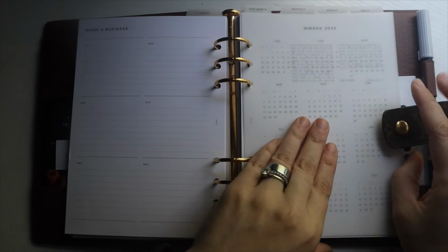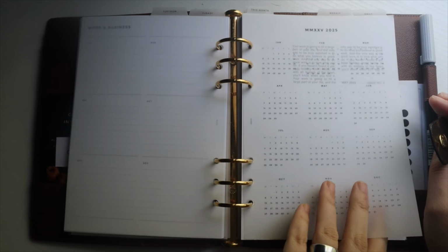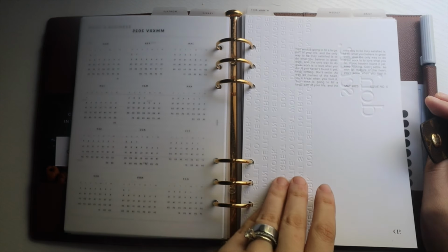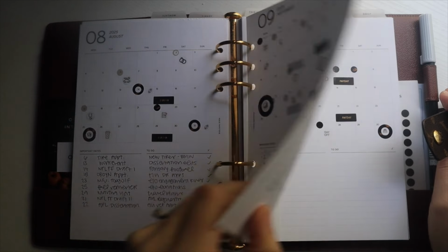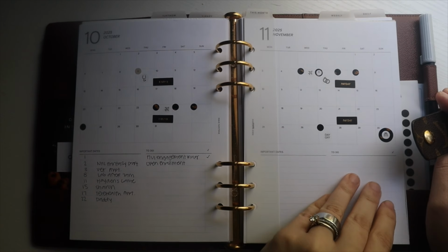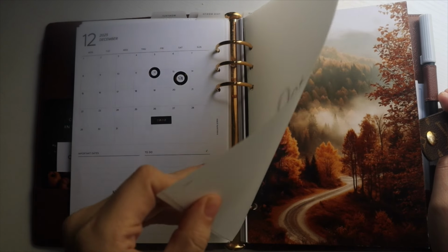And then we go into the monthly section, where I have the overview insert or vellum from Infinite Lotus, the Don't Settle dashboard from Cloth and Paper, and then we have my monthly overview inserts in here, which are from ROSIE Papeterie. And again, really loving these. And then after that, we go into the weekly.